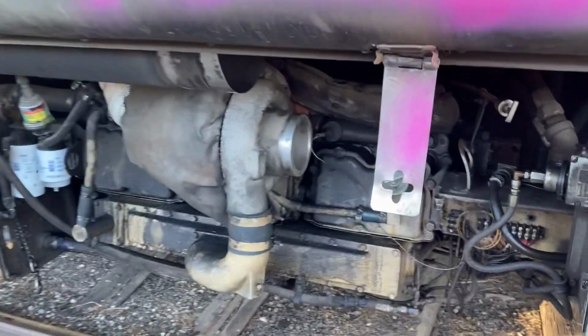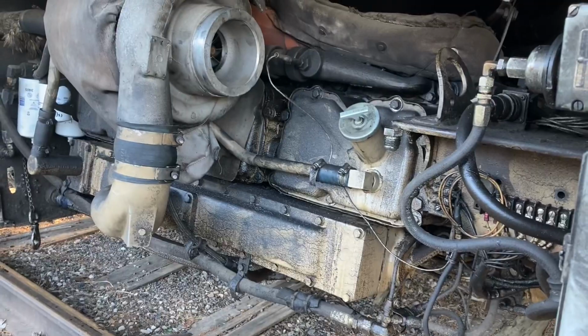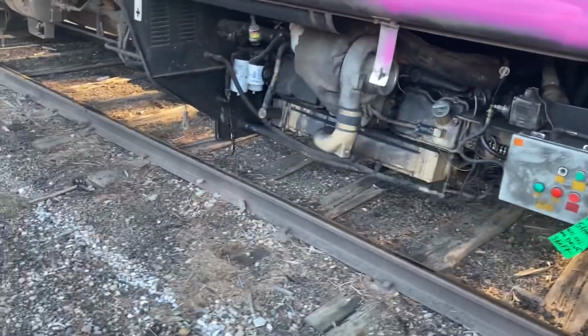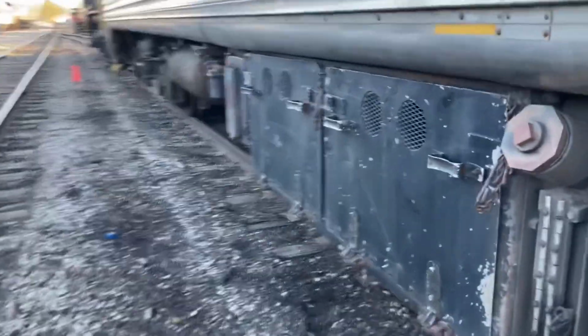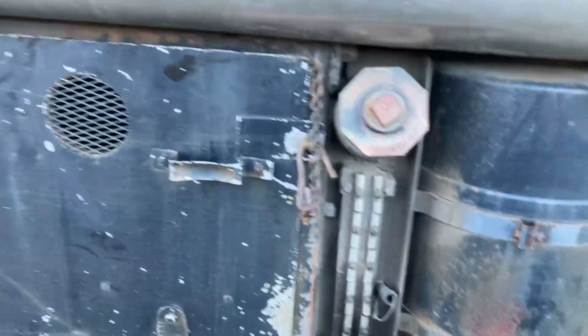I don't think there's enough air in it. So that goes to show you there that it quite possibly is going to start. We've put some fuel in the car. We need a bit more fuel, and then we can prime it.